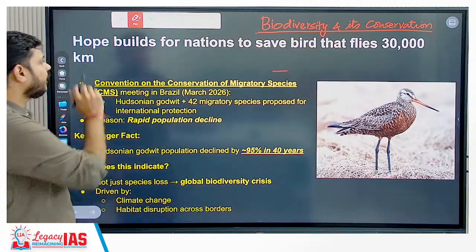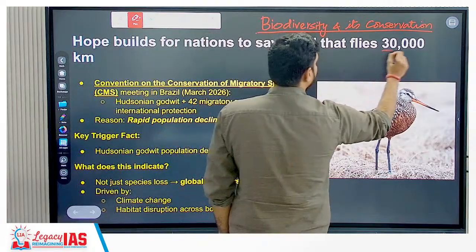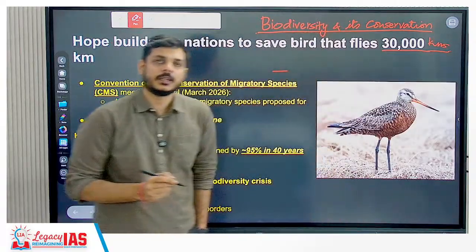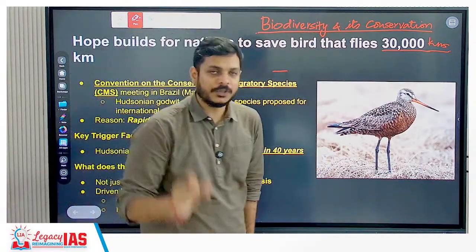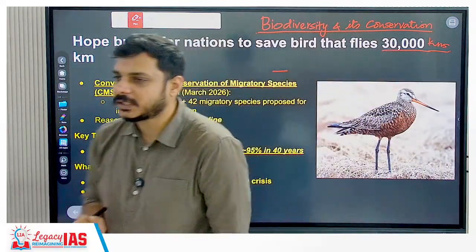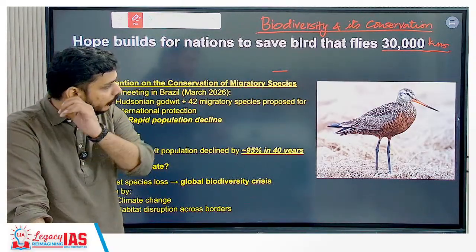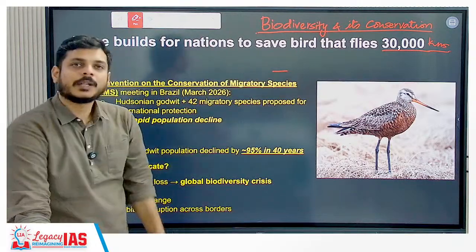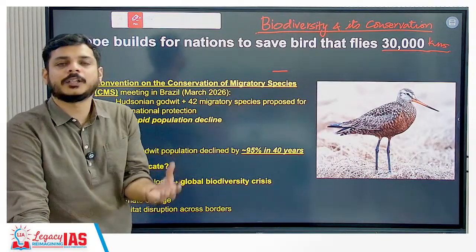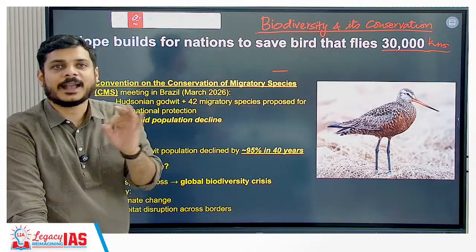Right. So it says, hope builds for nations to save the bird that flies 30,000 kilometers. So basically we are talking about a species, especially a migratory species. Understand this, whenever we are talking about biodiversity, it is not just in situ conservation. When we talk about conservation, there are two types: one is in situ conservation, the other is ex situ conservation. What is the difference between the two? In situ means that you are conserving the species within their habitats.